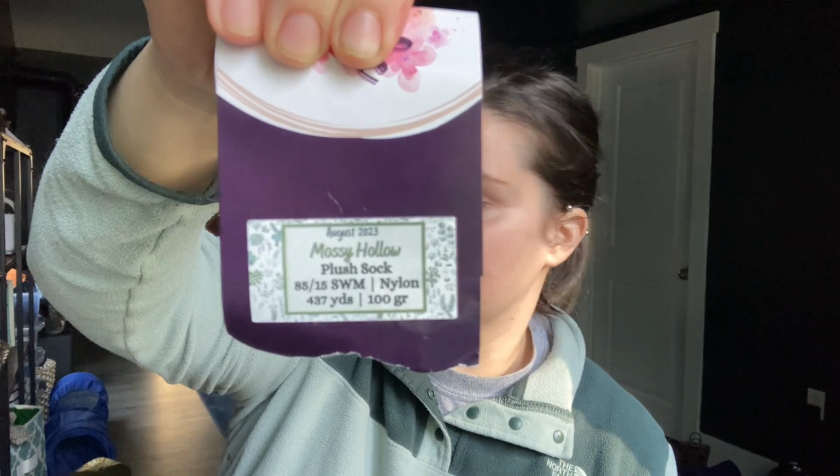Is that it? I think that's it. Yeah, that's all I wanted to say about these socks. Just a nice vanilla sock to work on while we're in gymnastics.